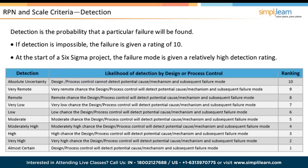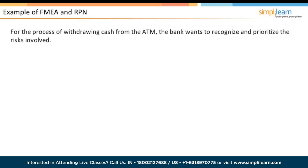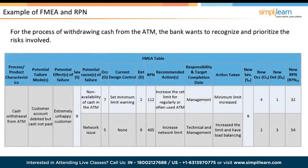In this example, a bank wants to recognize and prioritize the risks involved in the process of withdrawing cash from an ATM. It can be observed from the table that not having a control in place for network issues has the highest RPN. This is due to the detectability for a network issue being very low.